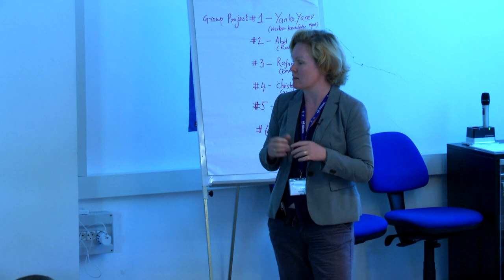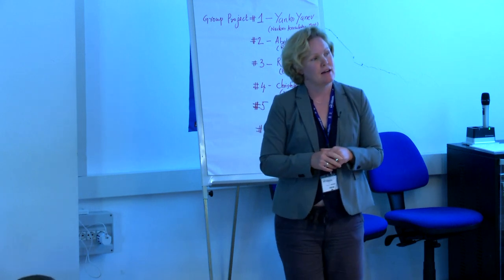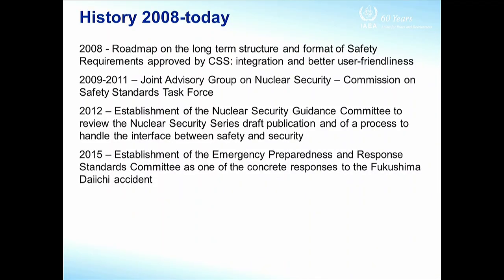The nuclear security series is another series of publications in the IAEA that are related to the safety standards, but still separate. And then a sixth committee was actually added. The Emergency Preparedness and Response Standards Committee was added to the five existing ones. So now we have six committees underneath the safety standards. Well, the Nuclear Security Guidance Committee is off to one side, but these are at a technical level. So this was a concrete response to the Fukushima accident, and the idea is that the Emergency Preparedness and Response Standards Committee, which itself also has a lot of experts outside the regulator necessarily, or anybody who might be involved in response to a nuclear emergency, there's a lot of effort there to make the guidance and the standards on emergency preparedness and response consistent and appropriate.